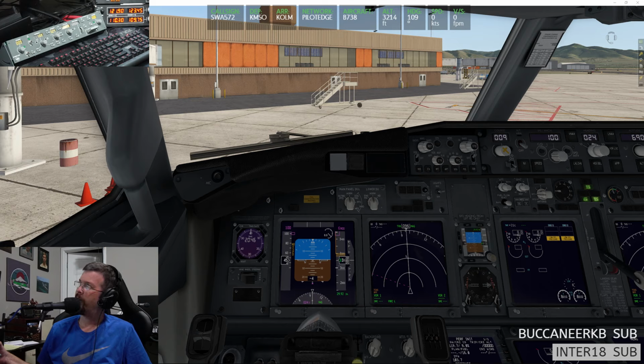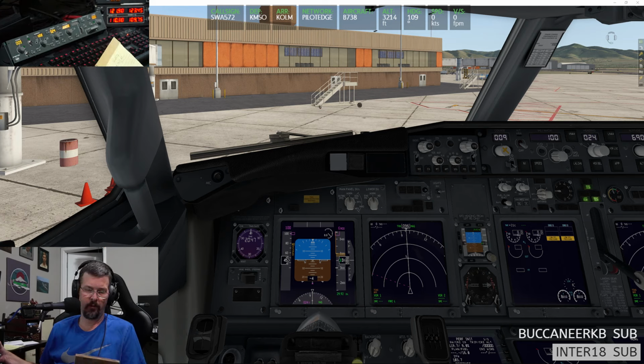Missoula Ground, Southwest 572, IFR Olympia. Southwest 572, Missoula Ground, cleared to Olympia Airport, Diddley 5 departure, Mullan Pass transition, then as filed. Climb via SID except maintain 14,000, expect level 320 10 minutes after departure. Squawk 6101. Cleared to Olympia, Diddley 5 departure, Mullan Pass transition, then as filed. Climb via SID except maintain 14,000, and squawk 6101, Southwest 572.